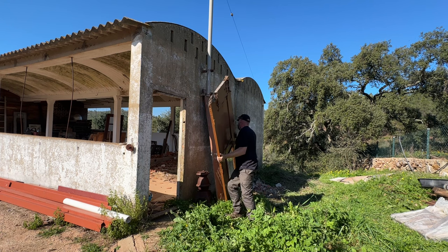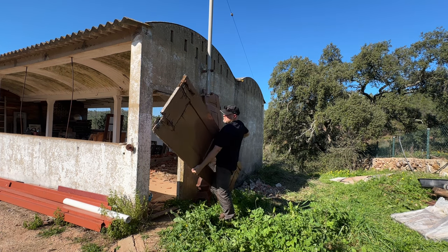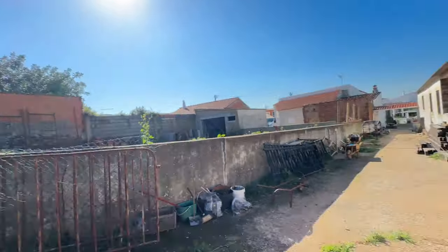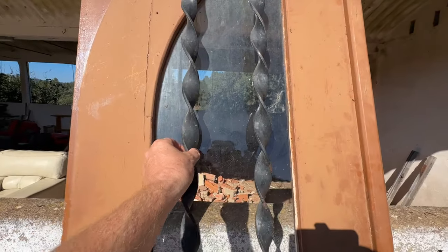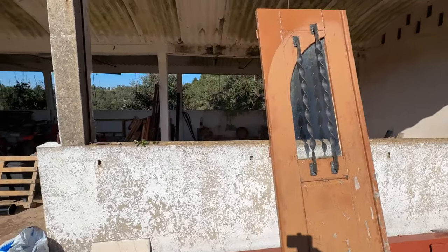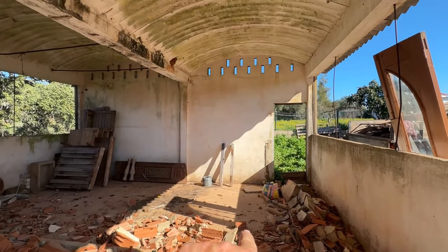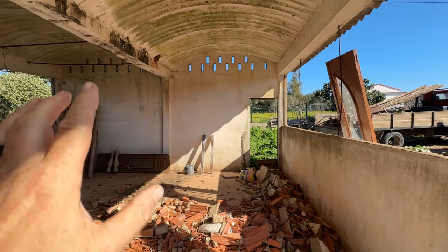I don't remember them being this heavy. I'm either getting weaker. And there we go. Yeah, so this is what they look like. Got a nice trim on them. But that's going to be standing in the wall here, up this high. So somewhere here, the entrance into there.